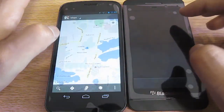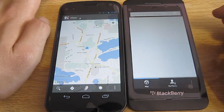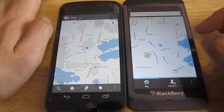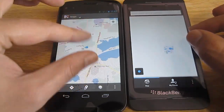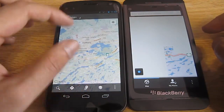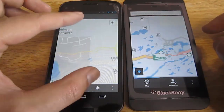One thing I'm going to show you that annoyed the heck out of me was the Maps application on the Z10. It's just so bad. In this day and age, after what Apple did and everything, you need a good solid Maps application. I was trying to do turn-by-turn navigation and I couldn't even get it working on the Z10, so I didn't bother putting it up on video.